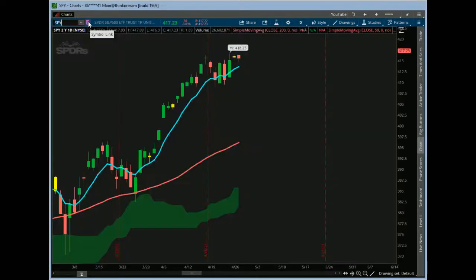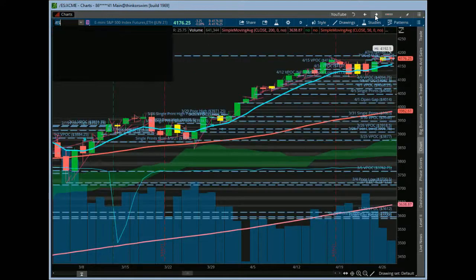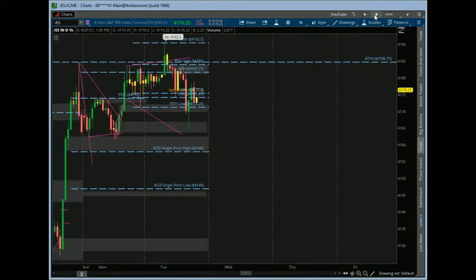Let's stay with the SPY and see what kind of volume is coming in. Not a lot of volume here today. SPY took its inside day down a little bit and came back in range, so it's still super choppy. Not much to do here on the ES today.